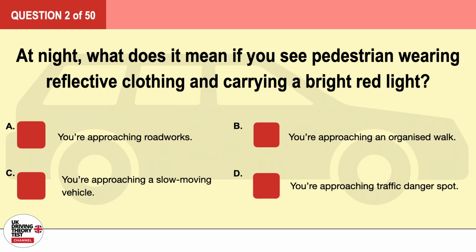Question 2. At night, what does it mean if you see a pedestrian wearing reflective clothing and carrying a bright red light? A. You're approaching roadworks. B. You're approaching an organized walk. C. You're approaching a slow-moving vehicle. D. You're approaching a traffic danger spot.